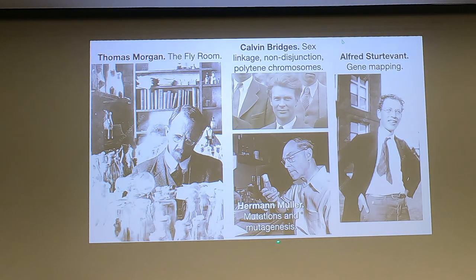Another important guy is this one, Herman Mueller. Mueller worked out mechanisms of mutations and mutagenesis. So you remember I told you, Mendel goes down to the seed store and he looks in a catalog and he gets all these varieties. But where did the varieties come from? And Mueller's going to be essential in figuring that out. He's going to be using mutations, generating mutations to generate all kinds of new varieties of flies for the lab.